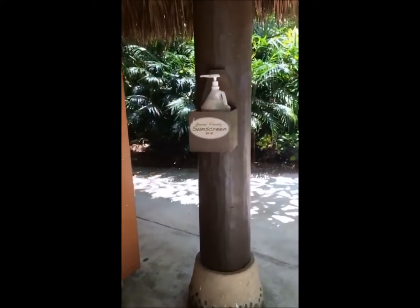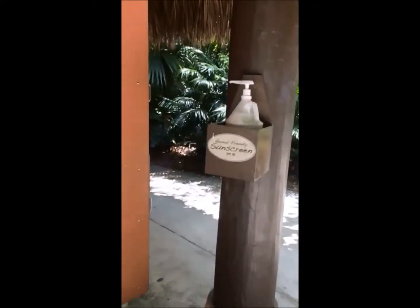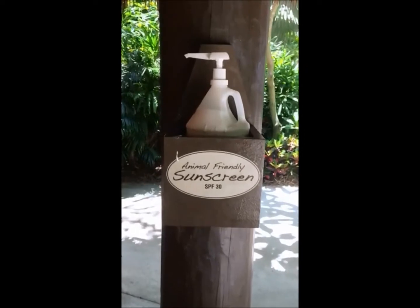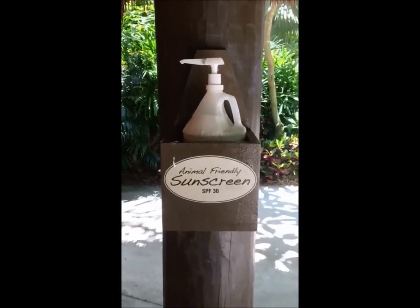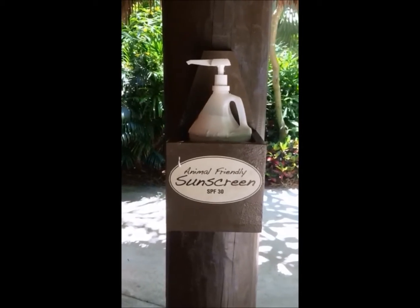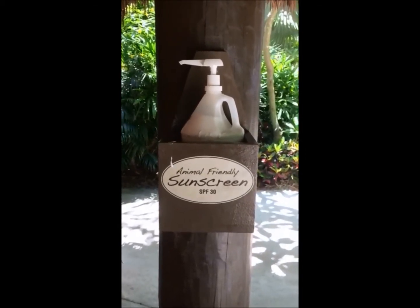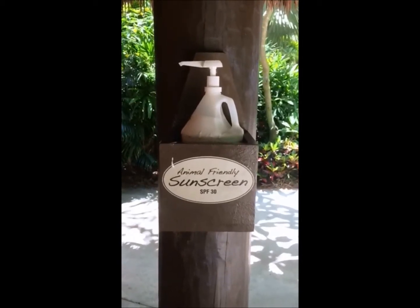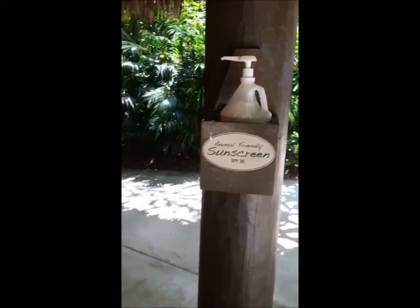So when you come to the park, you can bring your own sunscreen, but they actually have animal-friendly sunscreen for you, and you can get it everywhere at the park. I will let you know if you come, it is very, very thick, so use a tenth of what you normally use. I've seen some people walking around who put on the normal amount who made very, very bad decisions and are having a very long and slippery day.